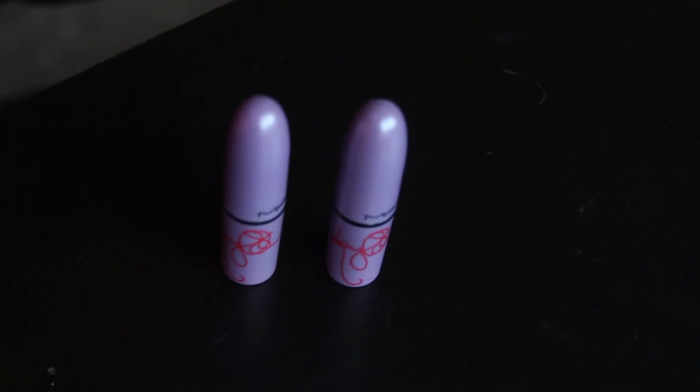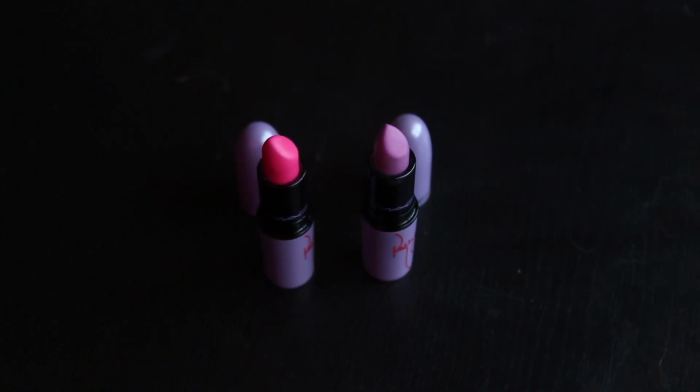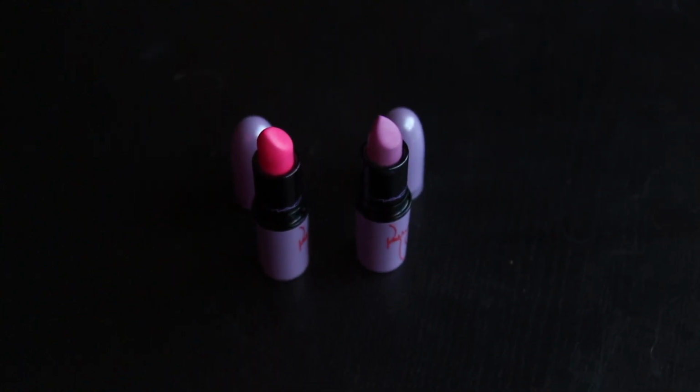These two are limited edition, so you won't be able to pick them up again unless you're one of those lucky ones that happens to have them in their store still. But this first one is Kelly Yum Yum, and it's a satin finish, so it has a little bit more moisture than a matte finish, and it's this warm toned bright hot pink, which I adore. I can't pull off Candy Yum Yum because it is that lighter baby doll blue toned pink, but this one is amazing.